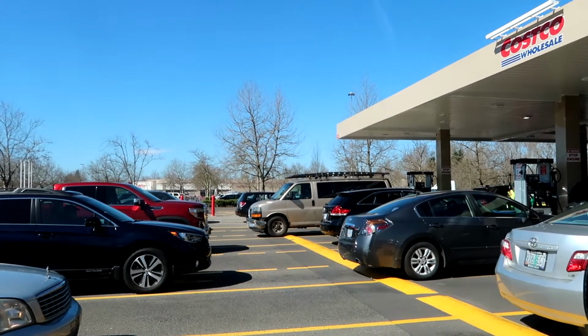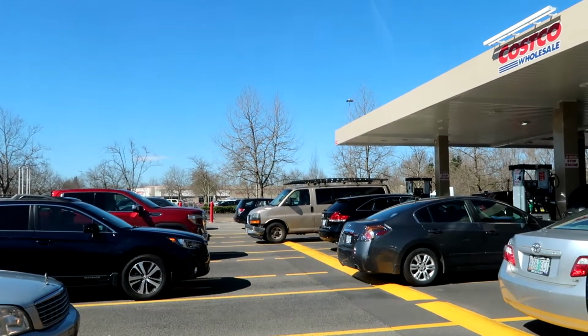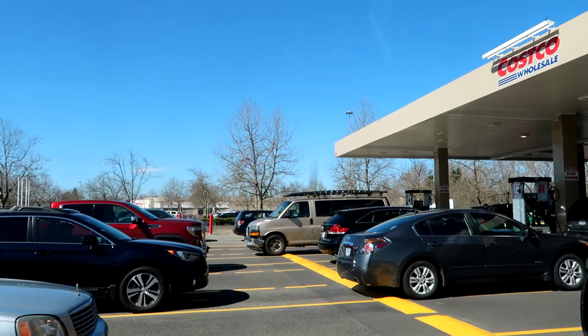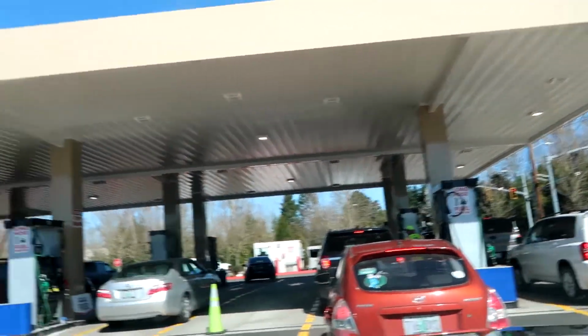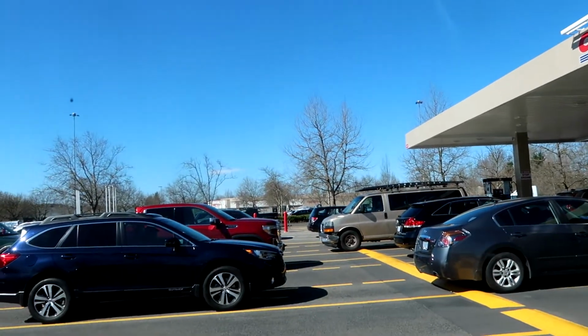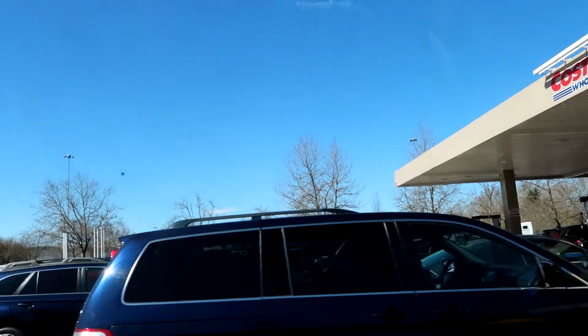This guy does not realize that Costco has long hoses that reach both sides. It's not like there's a sign on every one. Look, long hose, fuel either side. He's literally backing up to the side where his gas tank is.